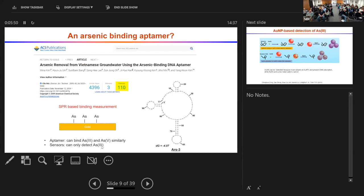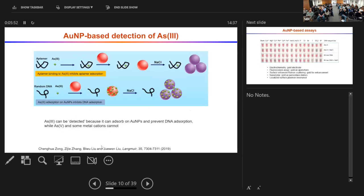So how was the detection done? This is how people usually do it, using gold nanoparticles. You've probably seen that 50% of arsenic detection papers use gold nanoparticles. The idea is you mix the aptamer with arsenic, and then they're supposed to form a compact binding complex that will hide the DNA bases. Then its adsorption to the gold nanoparticle is inhibited, so the gold is not protected by the aptamer. Therefore, when you add salt, the gold nanoparticles would aggregate and then you get a blue color.